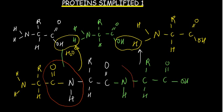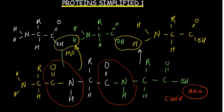And same here, you have this. So when you see one polypeptide bond, just know you've got two amino acids. Now here we've got two polypeptide bonds, so we've got three amino acids. So these are polypeptide bonds. We can also write this as CONH or NHCO. These are the atoms which are found in a polypeptide bond. That is also very, very important for us to understand.